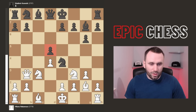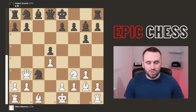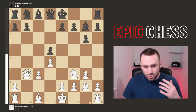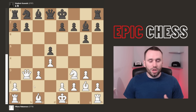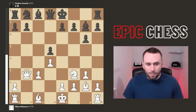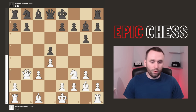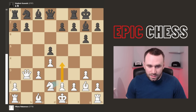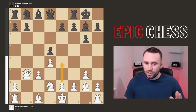So instead, we get queen b3, pressuring the centre. Now we get captures, and this is the first notable moment of the game because the pawn structure has changed. So with this capture, you've now opened lines for this bishop and the rook down here, but you've got a backwards c pawn that's going to need babysitting. So we get castles. Knight d2. What's that all about? Why not castle?